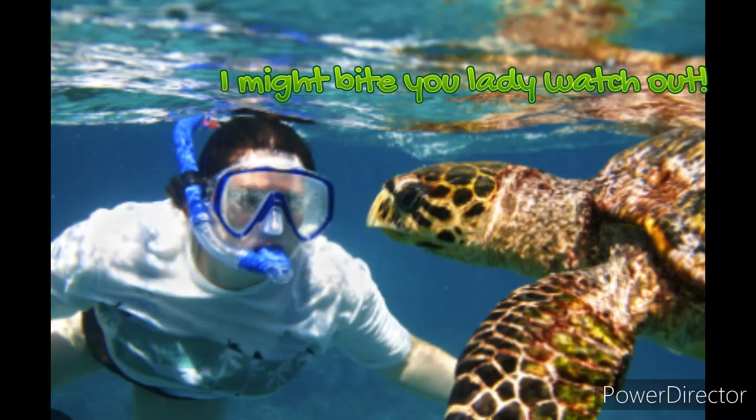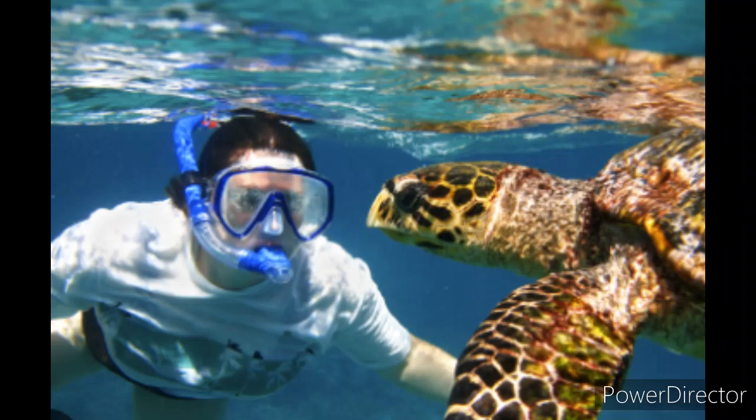Although sea turtles are a very non-violent species and very sweet, you should not attempt to touch one. Looking is best. If you don't have any plans to go scuba diving to see one, you should check out your local zoo or your aquarium. They might have one there.